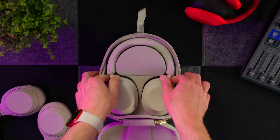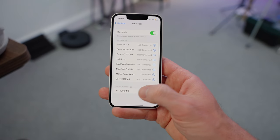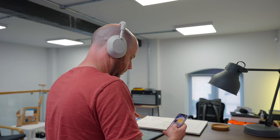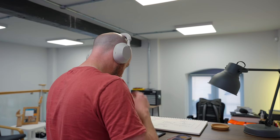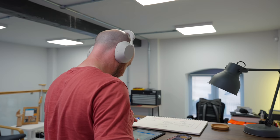When it comes to sound, as always, I tested the XM5s straight out of the box and with no EQ treatment. Now, I know you can EQ these, and I know a lot of people will say that the XM4s sound better with EQ, but again, EQ is very subjective, and I'd much rather hear what Sony thinks we should hear when you first put them on.